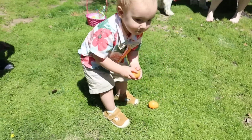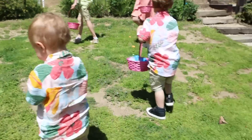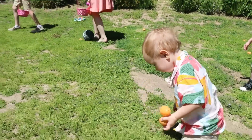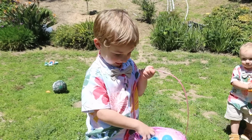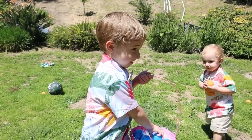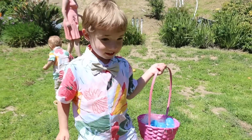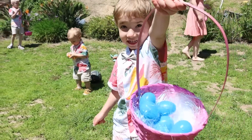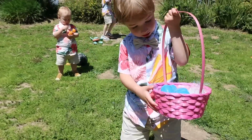Oh, good finding! What's in there? This one is done. That one's empty. That is of no use to me. Oh, blueberries. I see this egg. Uh-huh. And this egg. Uh-huh. Yeah. I got to eat. See, all of these eggs? Are you sure you found all your eggs? Mm-hmm. Let's look over here.